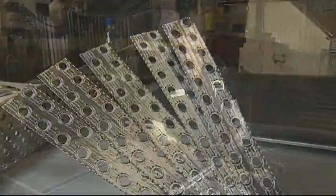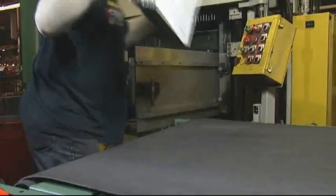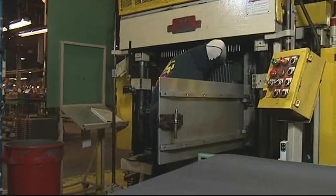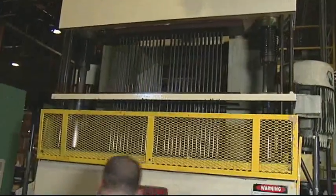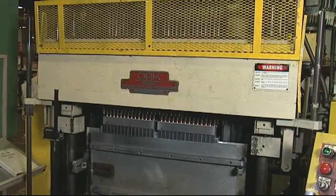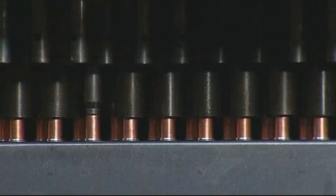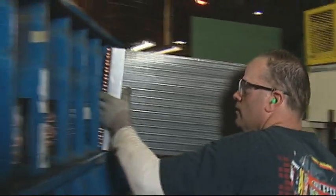Sure. The fin press makes the fins. After the fins are made, they're laid out on a table, and then they go through an expander. Right. The expander is a machine that runs little bullets, we call them, through the copper that expands that copper to make mechanical contact with the aluminum so that the transfer of heat from the refrigerant inside the tube goes into the air.